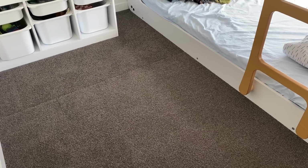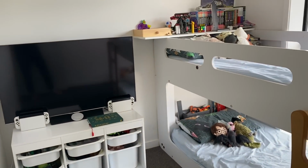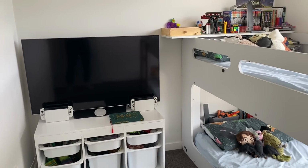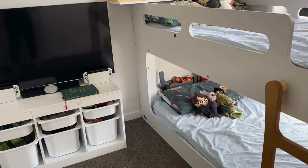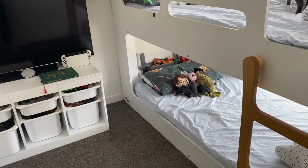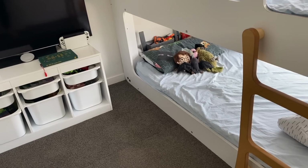Okay, since neither of the boys are in here at the moment, I thought I would show you how we changed their room around. You can go back and look at old videos, but their bunks used to be along this back wall here. So we moved them across the window and the boys really like it. They can look out the window when they're lying in bed. And because we have the blinds that come up from the bottom, we can also put them up if Tobias didn't want to be able to see out the window while he was playing.